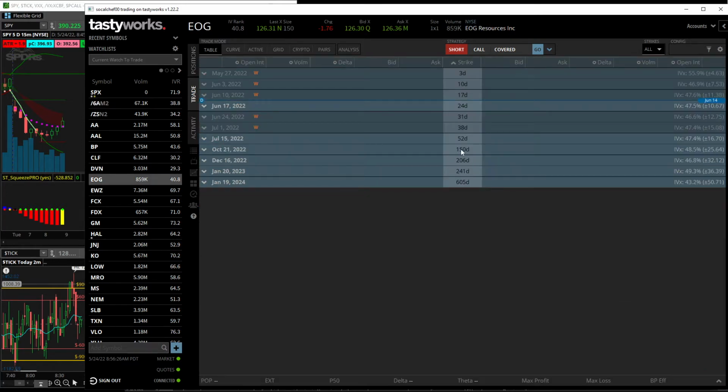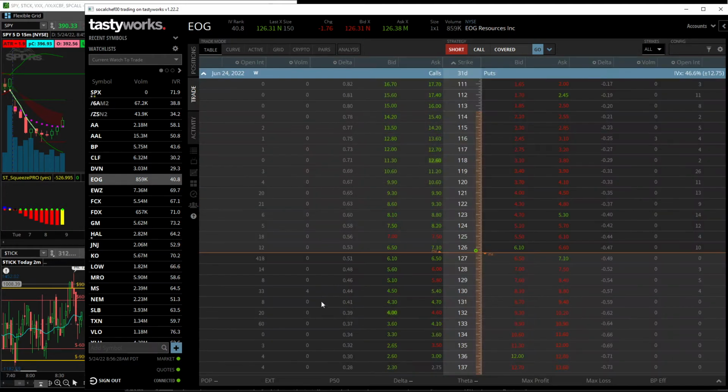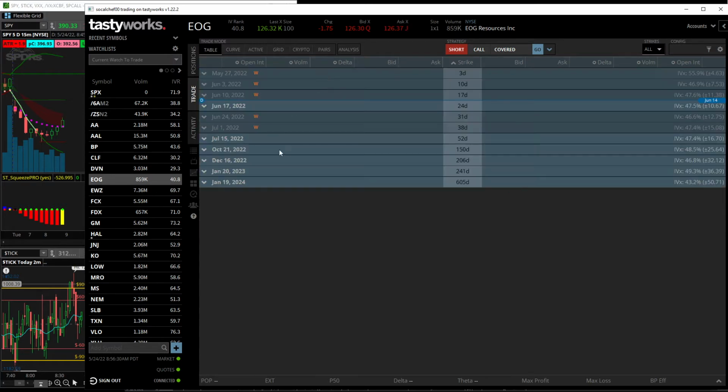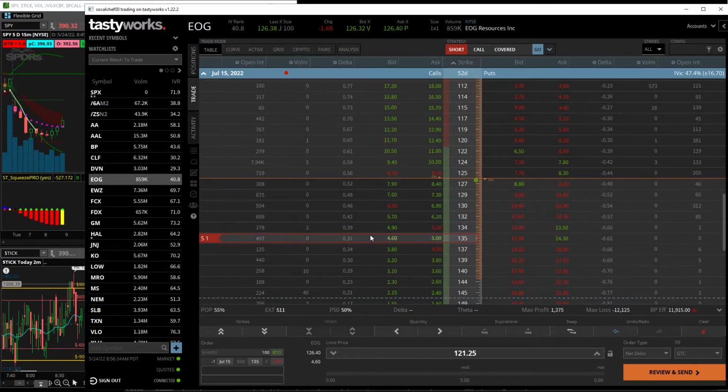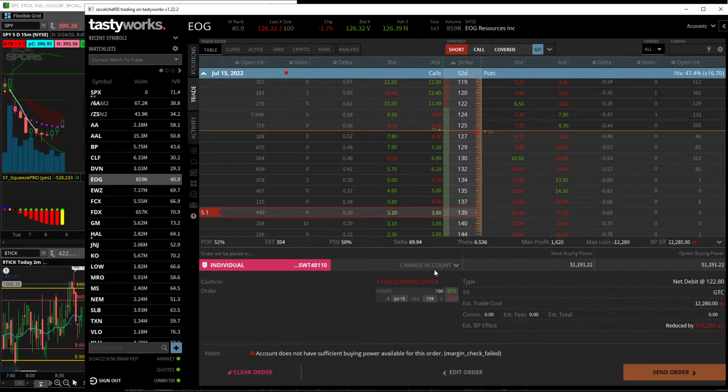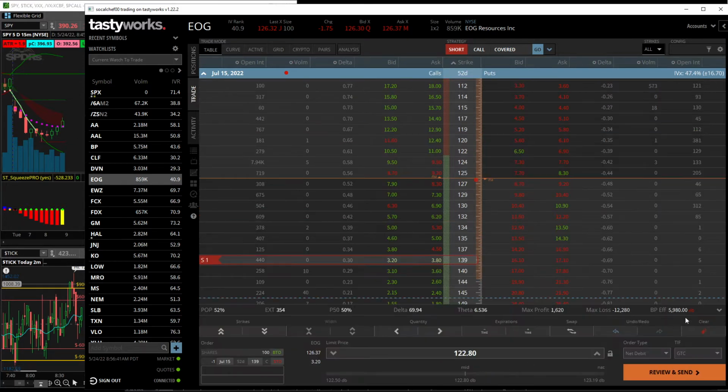if I were to do a covered call, volume's not the greatest here. Probably have to stick it in July with a covered call, and you can even see the volume's not the best here. But if you go to a 30 delta, it's like 12, a little bit less than that. It's like $6 grand to put on. So that's what I mean, you know, 1,600 bucks for $6 grand. It's a little high and outside of my area for a covered call, but I like that as well.